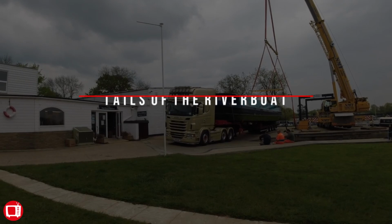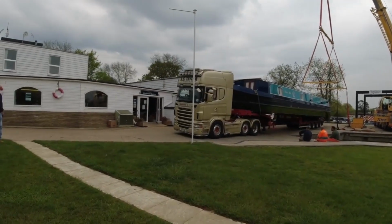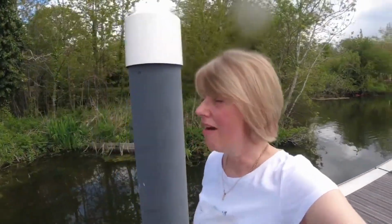Tales of the Riverboat Lift and move their 68-foot broad beam canal boat 100 miles. This is our last day here today. It's quite exciting. Tomorrow the boat's going to be lifted out of the marina by a crane. We did try lifting it last week further down the river by a boatyard.